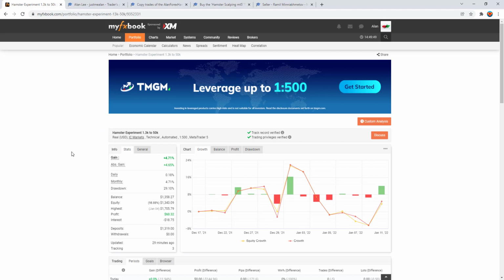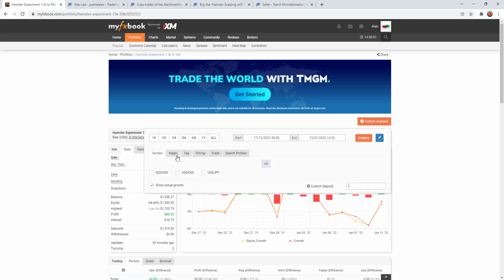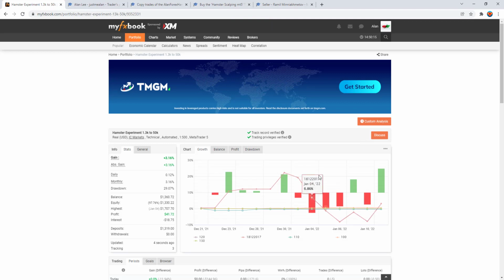Okay, so let's look at our progress. First of all, we're going to look at the MyFXBook account, and then we'll look at the MetaTrader terminal. We can isolate each trading set using the magic numbers like this. So if you go custom analysis, go to magic, and these are the magic numbers. So there's 1, 2, 3, 4, 5. There are 5 optimizations. And if you select all of them and click on Analyze, it will show you all of them.